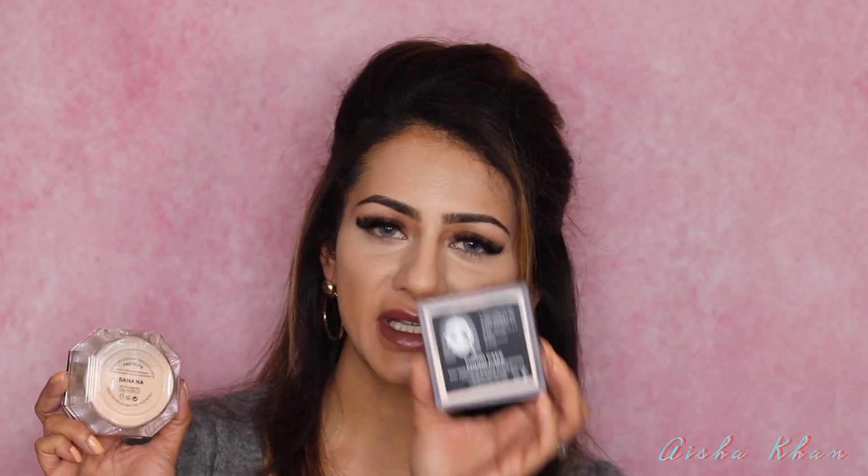Even when you hold it, even though it's all plastic, it feels really nice to hold compared to the Huda one. The Huda one is just flat, it's got sharp corners, and it's very basic. So I'm going to go in with the Fenty first, and the Fenty shade that I have is Banana, and for the Huda Beauty, I'm going to use the shade Pound Cake. Pound Cake is a little bit lighter than the Banana shade, but let's just see how we go.